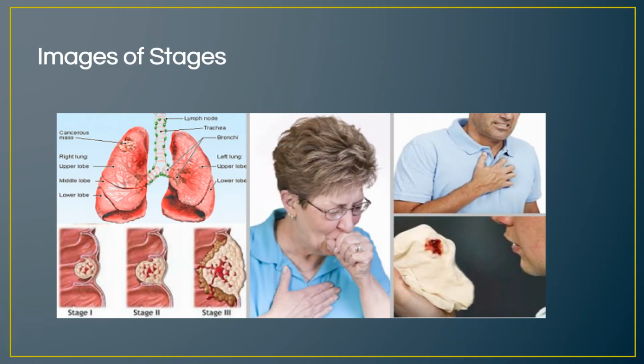These images show some of the symptoms as well as the stages of lung cancer. Some of the symptoms include a cough that won't go away, a bloody cough, or chest pain.